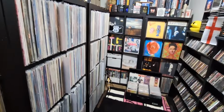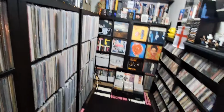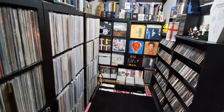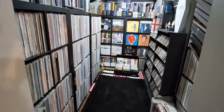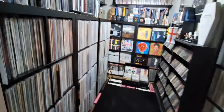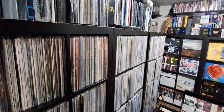So this is for new people. This is my music room, I call it. But it's the other half of my vinyl, I would say. Let's get a better view here. As I'm walking into my music room. And in here is what I classify as rock or pop, rock and pop. And it's all kind of broken into letters of the alphabet.